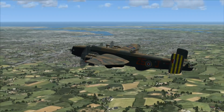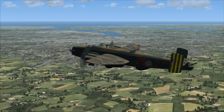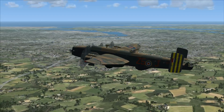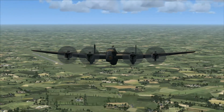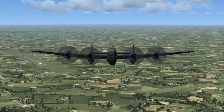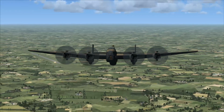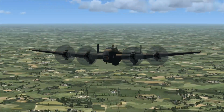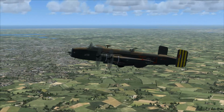Now, the Mark II Series 1A, and from the Mark III onward, there was no nose turret. The bomb aimer, there he is right there, occupied the streamlined plexiglass nose with a single handheld machine gun. The two dorsal guns were replaced by that four-gun Boulton Paul turret that's sitting up top.